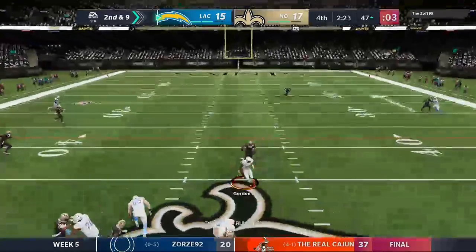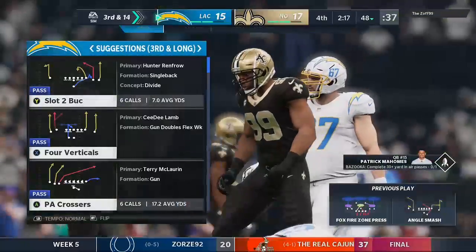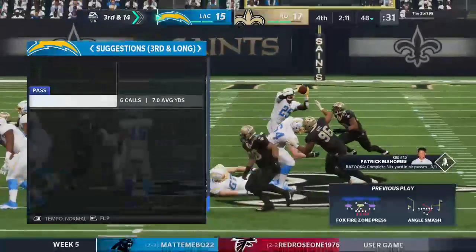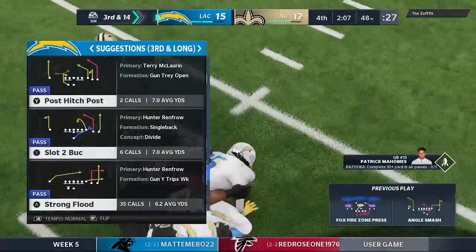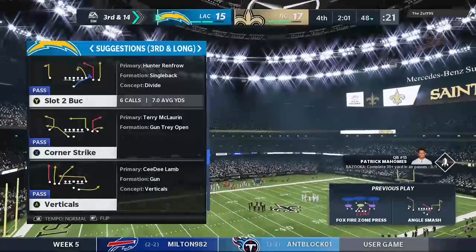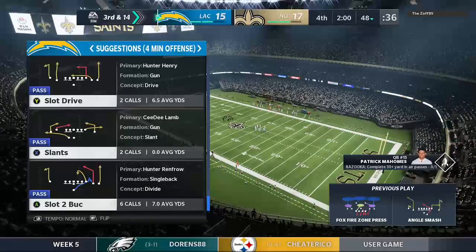Mahomes going to throw. Got Gordon open, completes it. And they go backwards here, losing yardage back at the 48-yard line. That's going to go down as a loss of 5, and it brings up third down. Two minutes remain, and that's our score differential as well. 2 points here in the fourth quarter.